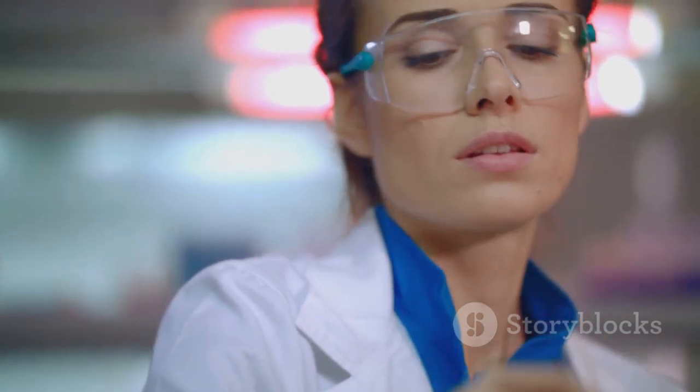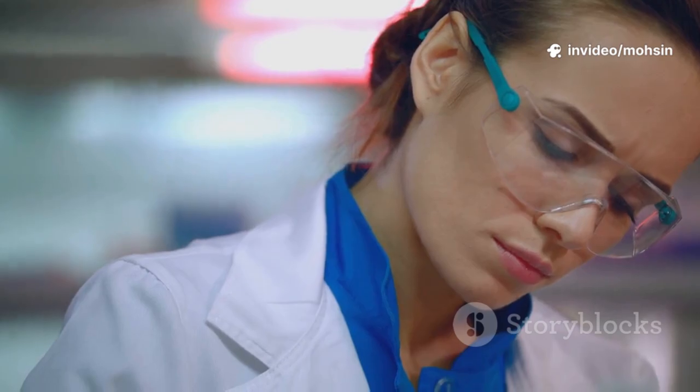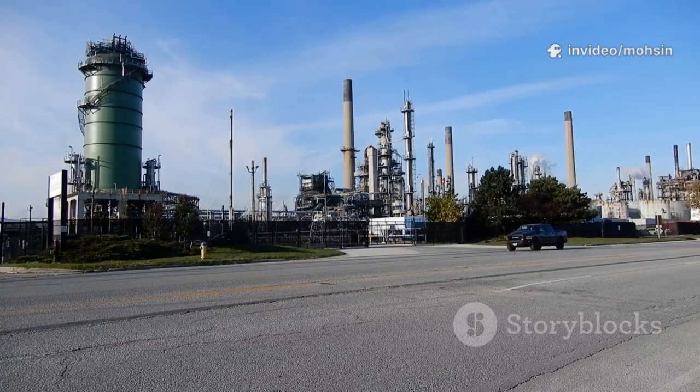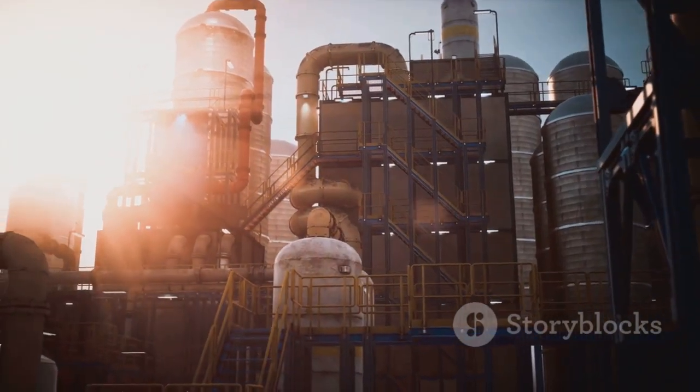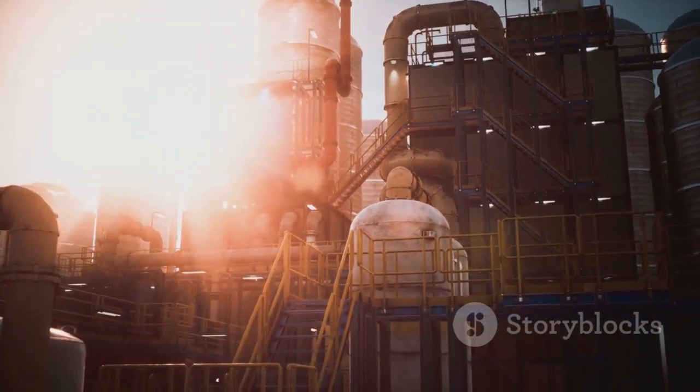The process, called electrolysis, uses electricity to break water into hydrogen and oxygen. Most hydrogen today is made by processing fossil fuels, which still produces carbon emissions and undermines its green promise. This is a major challenge for the hydrogen revolution.